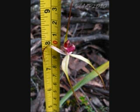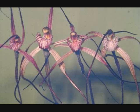So this is not on a long inflorescence that comes right out of the leaf of the plant. Flowering occurs during spring. This species is now highly endangered due to overcollection. Caladinia filamentosa, daddy long legs. That's what they call this in Australia.